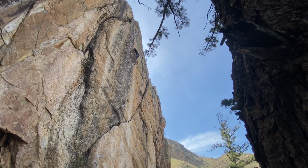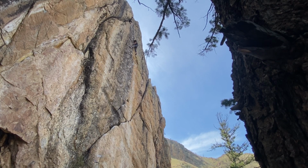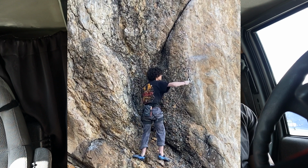I was hesitant to try this thing because it was a little longer than I was comfortable with, and it was not very steep at all. I think it's pretty much vertical. It may get like 5 degrees overhanging in some spots. I was a little afraid of falling on that angle, and also it's just not what I'm used to. But it turned out to be a pretty amazing route. The rock for the most part felt pretty bullet. I guess I'll just break down the route.